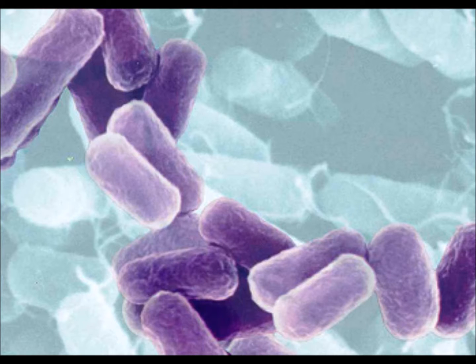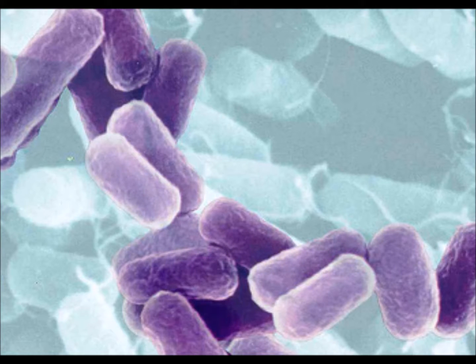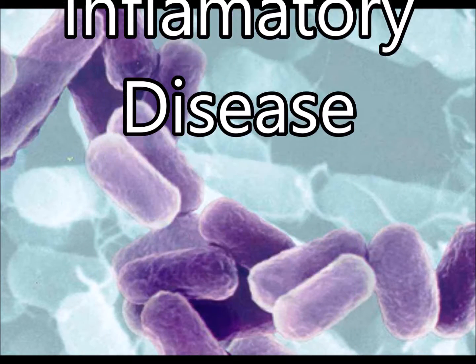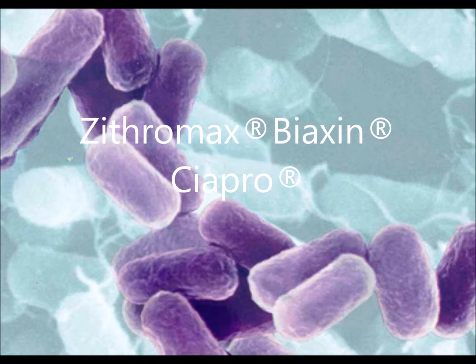If left untreated, some patients may not experience any symptoms, yet there are still some patients that experience painful urination, discharge, pain during intercourse, spotty bleeding, and pain in the pelvis. Chlamydia can cause permanent damage to a woman's reproductive system and restrict the ability of pregnancy, since it will spread to the fallopian tubes, eventually causing pelvic inflammatory disease. Chlamydia is treatable through antibiotics such as Zithromax, Biaxin, or Cipro.